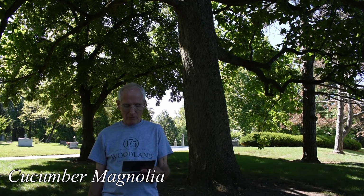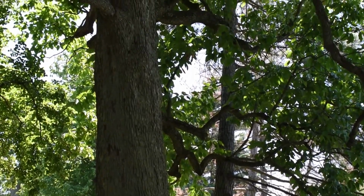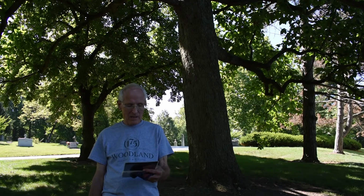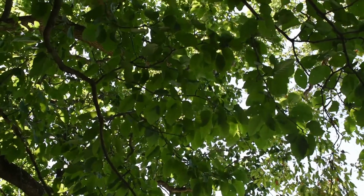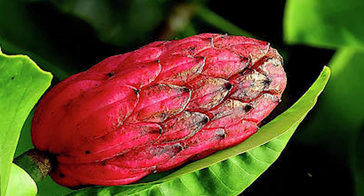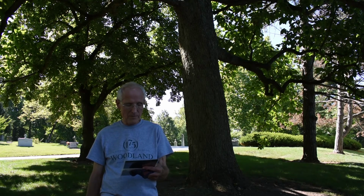The cucumber magnolia is an Ohio native. They grow to be 100 to 150 feet tall and spread quite that wide also. This tree is very good structurally, probably part of the original cemetery planting. It is slightly over 3 feet in diameter. It's one of the largest in Ohio. These trees have large lime green or yellow flowers in spring and giant seed pods with red berries in the fall. The pods smell like cucumbers, which is where the name came from.